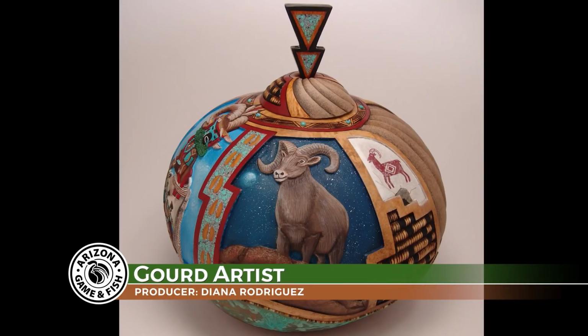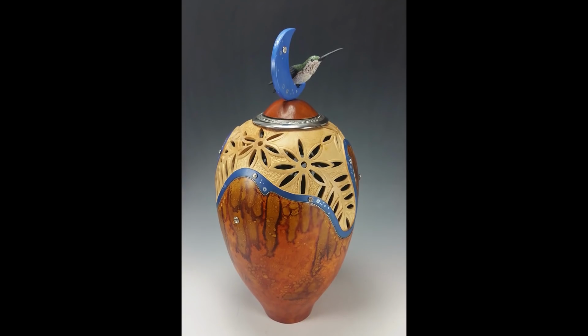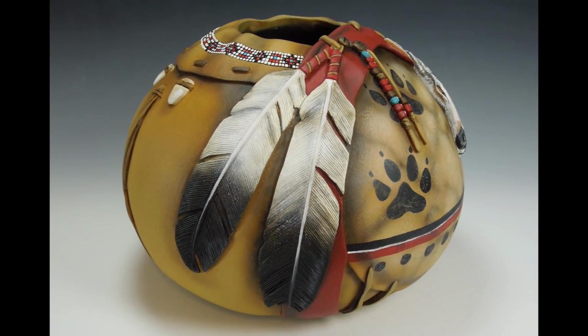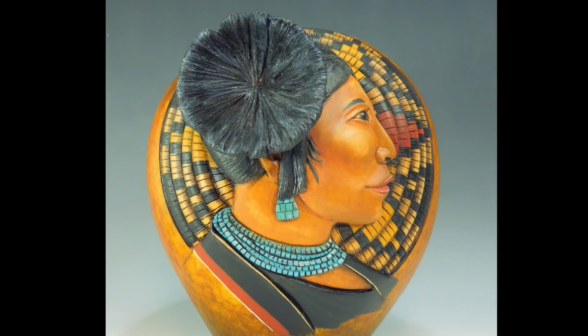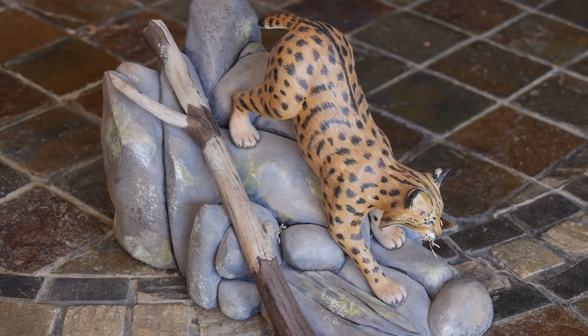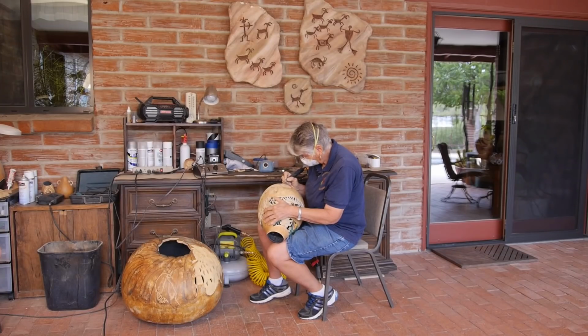I'm Bonnie Gibson, and I'm a gourd artist. I didn't even know what a gourd was until the 90s. And I went to an art show where someone was turning gourds into Native American pottery. And this was a new medium I could carve on. Tucson artist Bonnie Gibson started out hand carving duck decoys and small wildlife carvings, but she was never interested in just sticking to one art form.